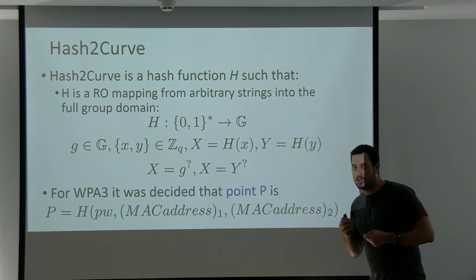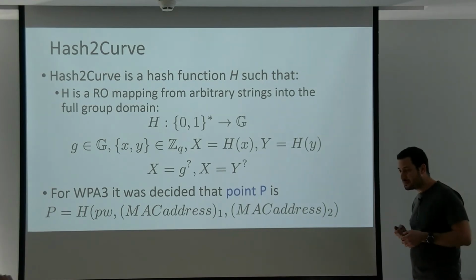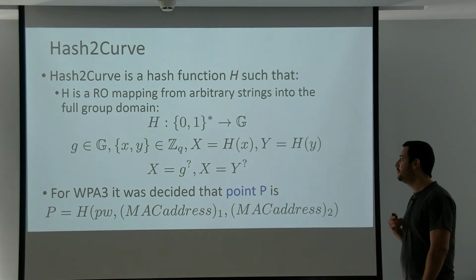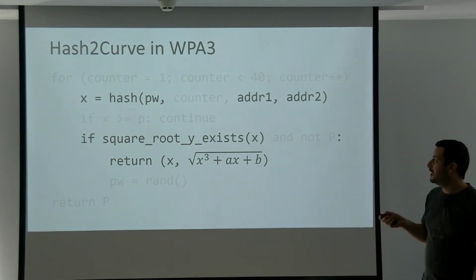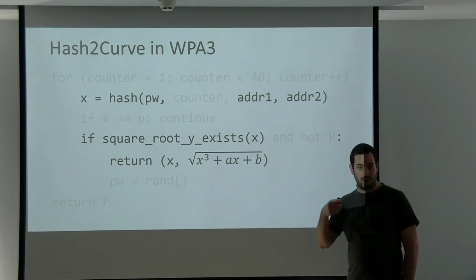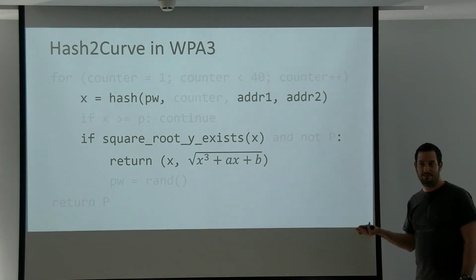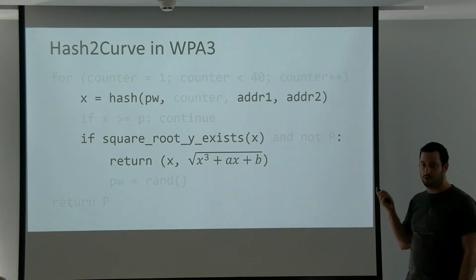The way that this Hash2Curve function was defined for WPA3 is that we hash the password and the MAC addresses of both parties that are involved in the protocol. So how is it implemented in WPA3? It's by using an algorithm called hunting and pecking. This is a simplified version of the protocol. Here we have a hash of the password and both MAC addresses, and we use this value as the x coordinate of the point. Now we can calculate the value of y squared that corresponds to x, and all we need to do is check if this y squared has a square root in this prime field or not. And if so, we return the x and calculated y coordinates.